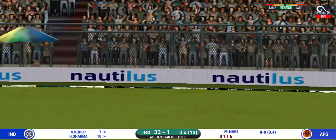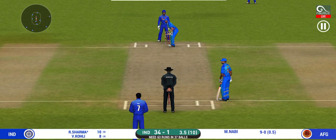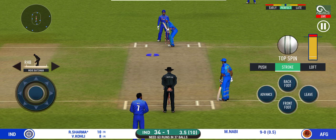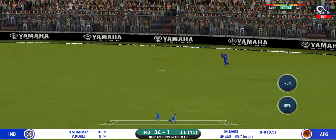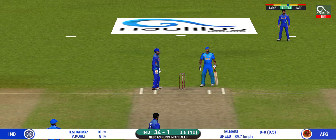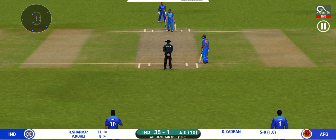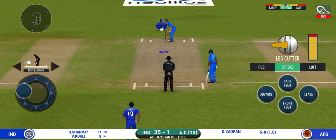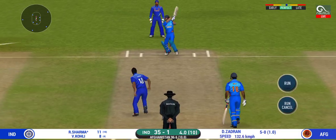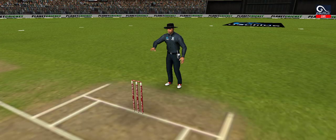That is a very quick single taken. There is a fielder at cover. That was a quick single. Nice running between the wickets. Pacer introduced from the other end. The bowler will have to be extra careful of the line he bowls to this field. Oh, lovely shot. That is a beauty. That will be four.